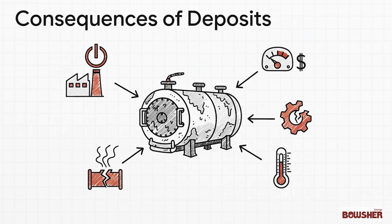And the consequences just cascade from there. The boiler has to burn way more fuel just to keep up, which costs a ton of money and kills efficiency. The metal starts overheating, which can lead to tube failures, and in the worst-case scenario, a complete catastrophic shutdown of the plant. This isn't just a minor inconvenience. We're talking about a major safety and economic risk.